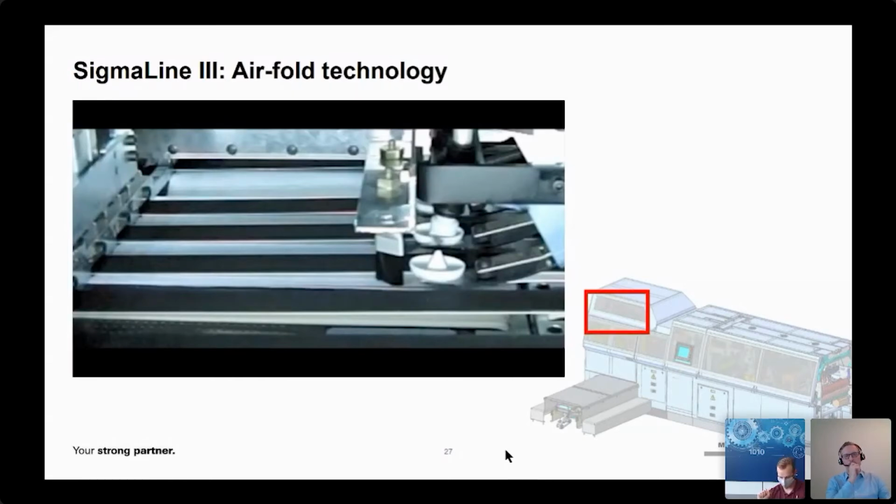If you now want to change the thickness, that doesn't matter at all either, because if you have one product that has 300 pages and the next one has 500 pages, you just pile more signatures on top of each other in our collator.